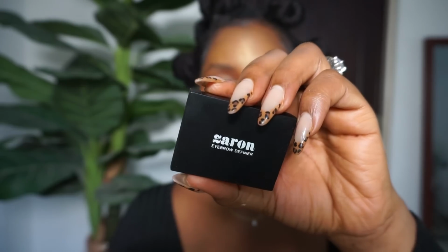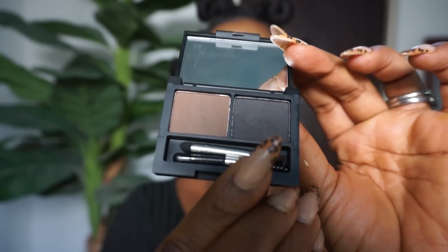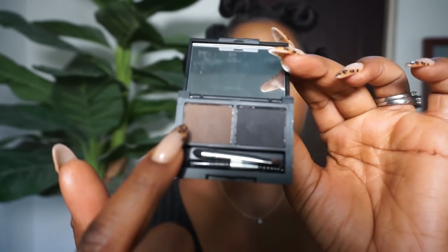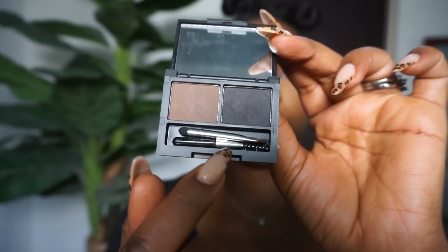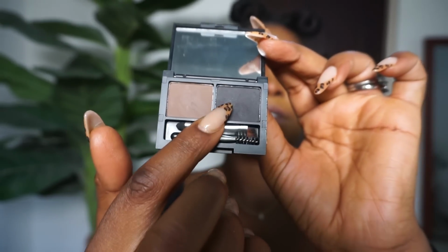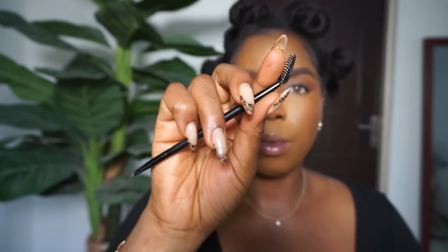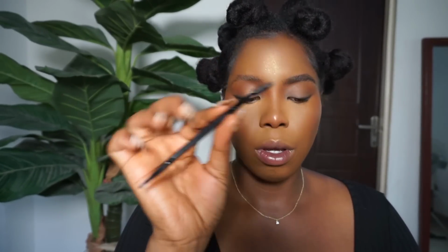Saron brow product, and this brow product is so nice because it's a powder. I've not used a powder in a while, but this is what it looks like. I'm using this dark brown at the edges, and I'm using this shade in the beginning part. It also has these brushes, two cute extras, an angle and a spoolie brush, but if you're someone that has nails, that won't work. Okay, that's not gonna work. So I'm going to use this double-sided brush from them as well. I love this brush so much. It's a very good brush to have.